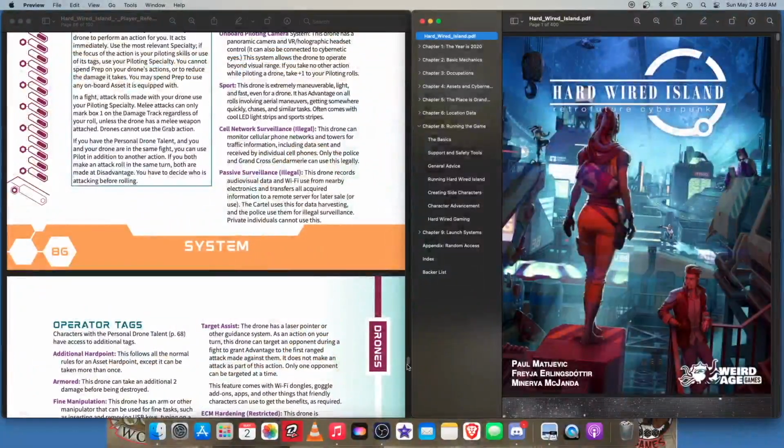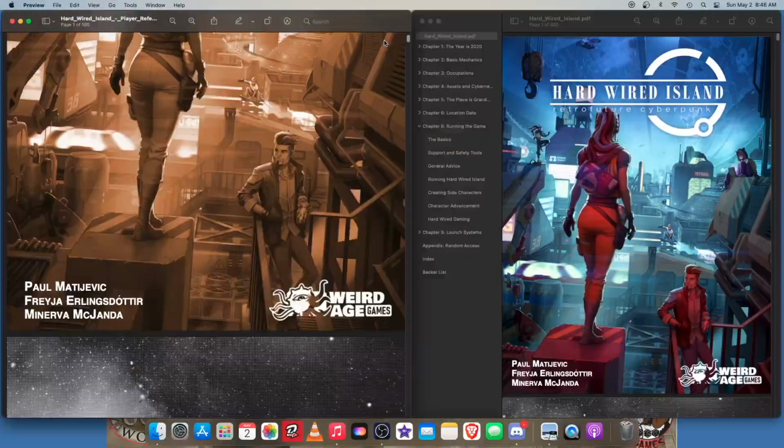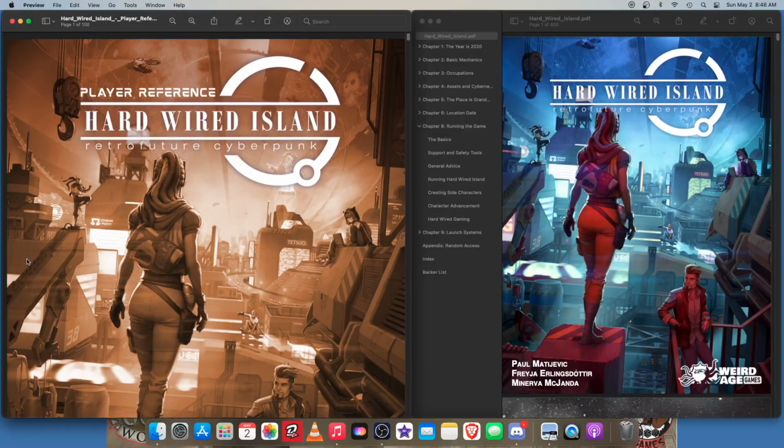Oh, let's do this. Let's go all the way up to the top. So there we go. We get the art in a kind of chroma, I forgot what, sepia tone, as well as the full color art. The sepia tone is obviously the player's book, a player's reference as they call it, and then the Hardwired Island retro future cyberpunk RPG in full color. Both have full color on the interior, full page count, hypertext in the PDFs as we saw in the beginning.